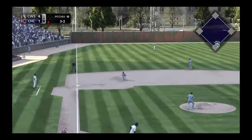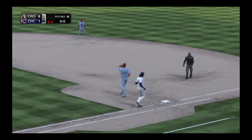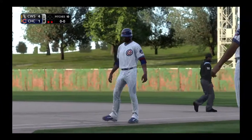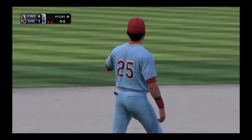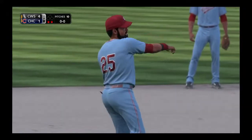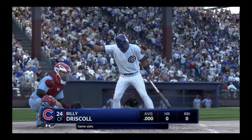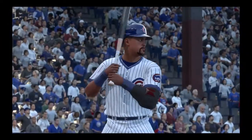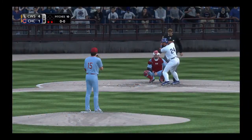Hit to third. Throw on to first gets him, and that means the Cubs are down to their final out now. Center fielder number 24, Billy Driscoll. Into the box now, Billy Driscoll. He comes to the plate as the last chance for his side. 2 out here in the 9th.